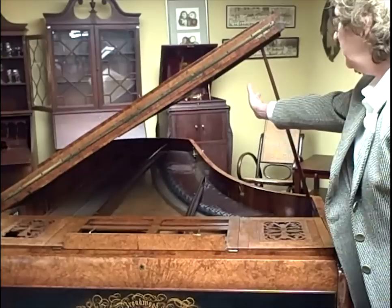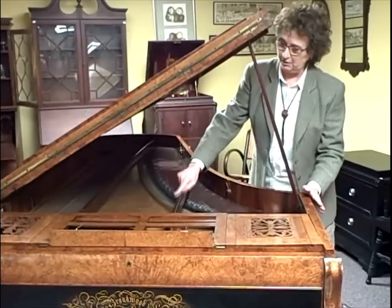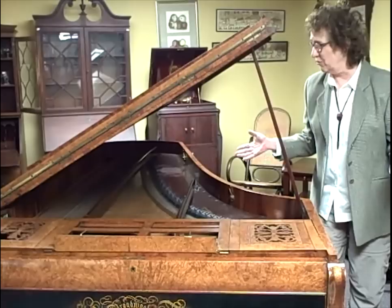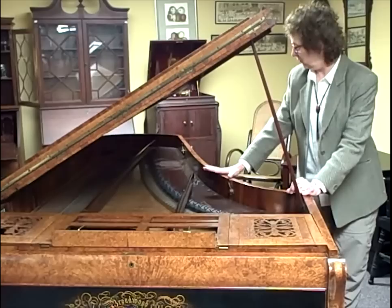Now, the other thing that Broadwood has here in this instrument is metal bracing. Now, in the time of Beethoven, everything was made of wood, but as there was a desire for greater sound, as there was a desire for a larger compass of notes, the tension on the strings grew greater, and the instrument builders had to install metal bracing. And there were a number of ways that this was gone about.